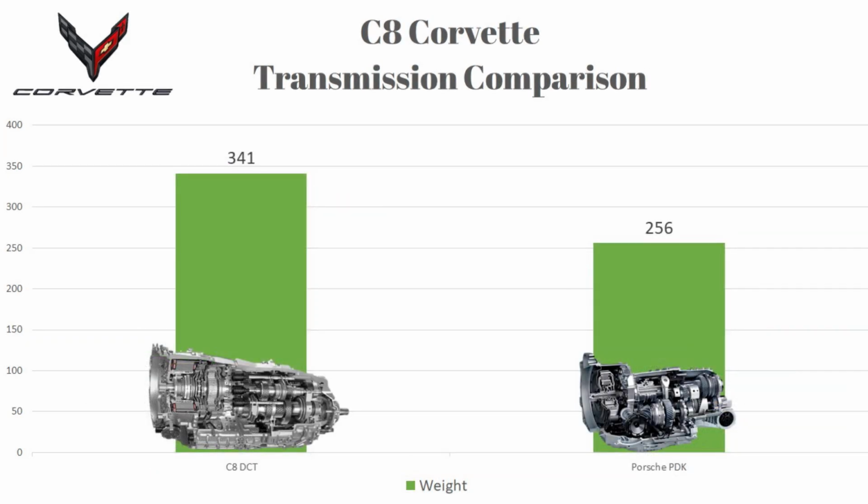So the double clutch transmission in the C8 Corvette is definitely heavier than both the transmissions offered in the C7 Corvette. And because I like to compare 911s and Corvettes, I thought it would be interesting to look at the C8's double clutch transmission against Porsche's double clutch transmission, better known as PDK. The PDK was weighed in 2012 at 256 pounds, which is almost 100 pounds lighter than the double clutch in the Corvette. Corvette is just getting into this double clutch arena, so they have some opportunity to match the benchmark weight of the PDK transmission from Porsche.